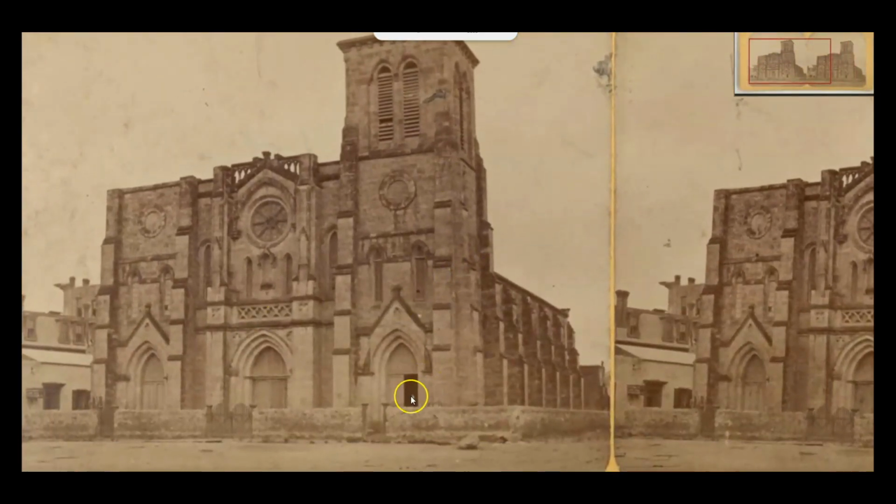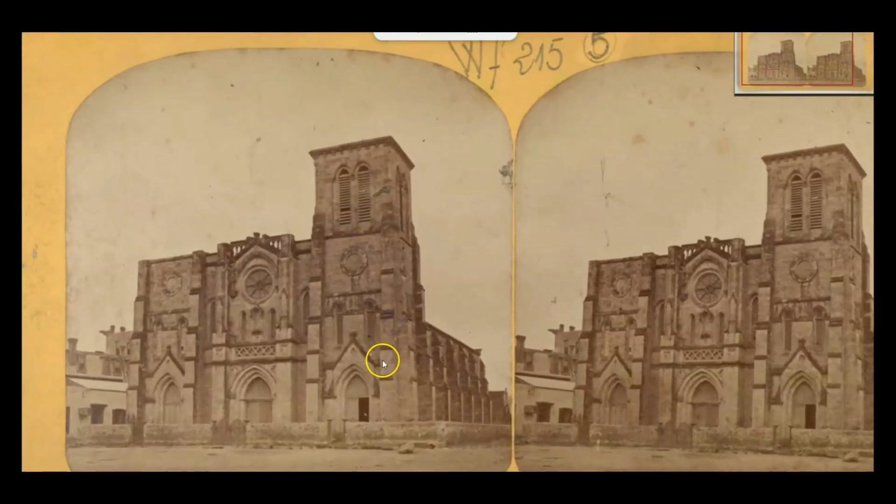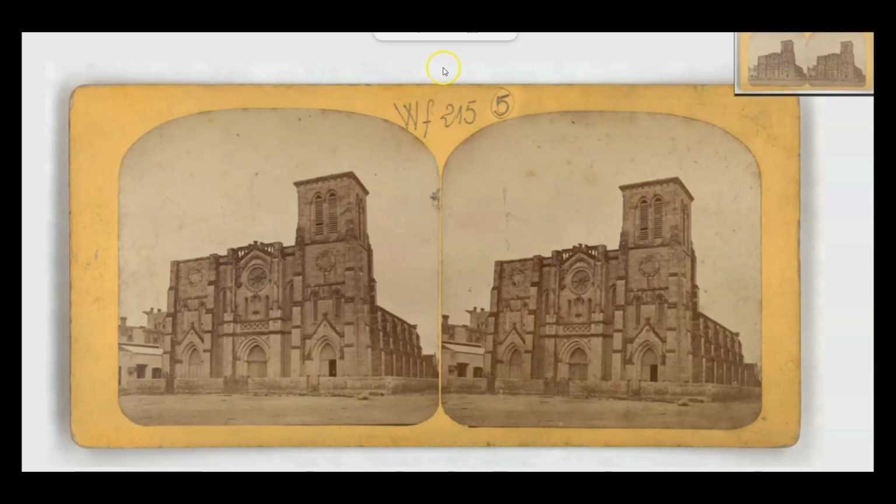And look at the size of this thing. You can see there's a person in here. Tiny little person. And of course, you know, the size, right? How many skeletons and mummies of giants all over the USA and South America, everywhere.